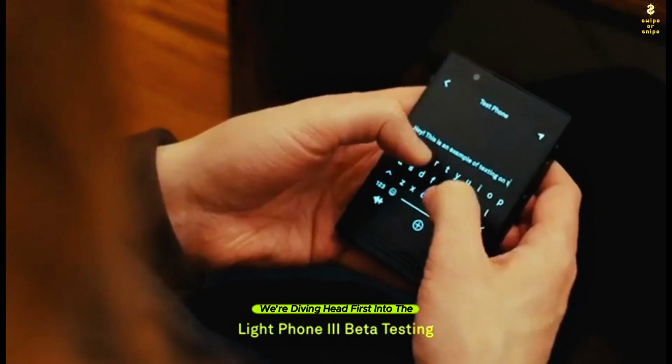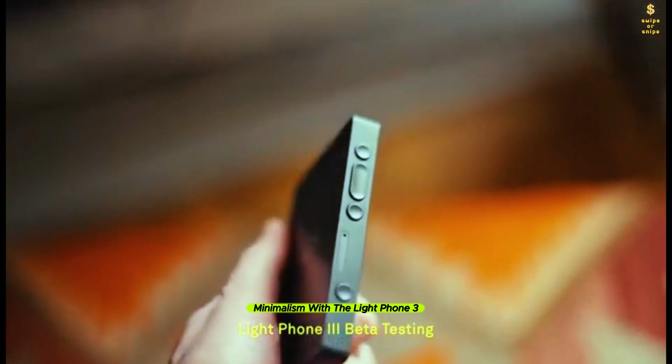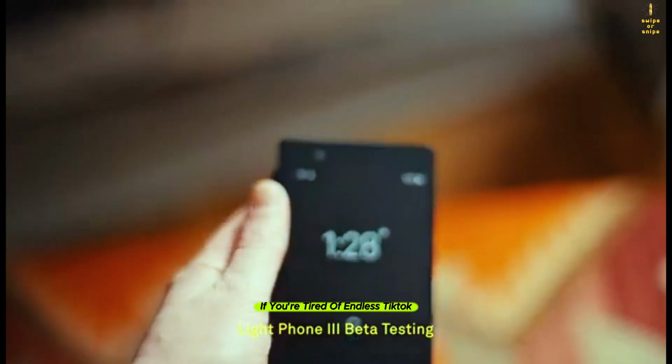Today, we're diving headfirst into the world of digital minimalism with the Light Phone 3. If you're tired of endless TikTok loops and app addiction, this one's for you.